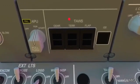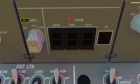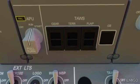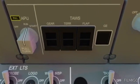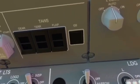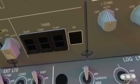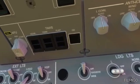The terrain awareness and warning system has protected switches to turn off aural warnings associated with landing gear, terrain detection, and flaps. The GS switch turns off aural warnings related to glide slope, which is the pre-calculated path of descent in the flight control system.